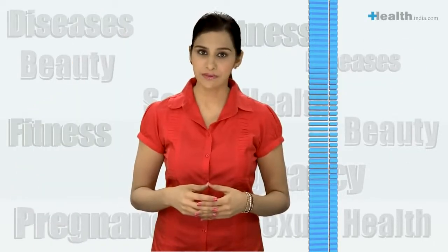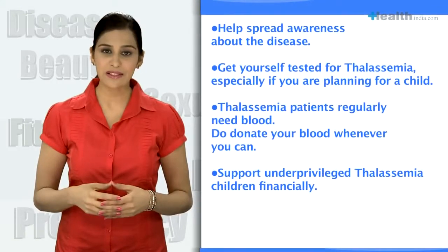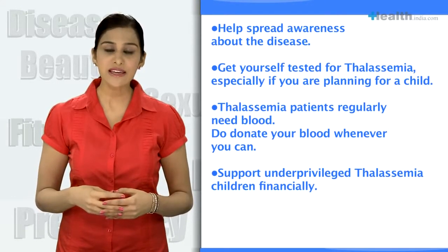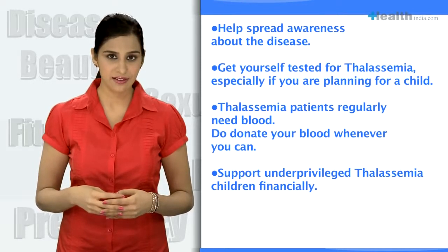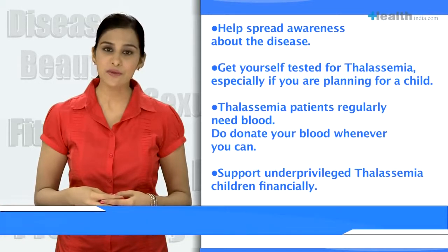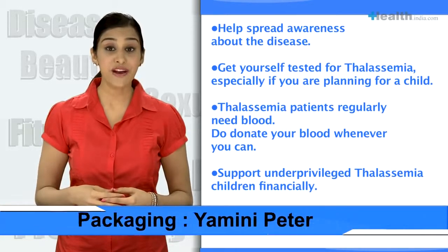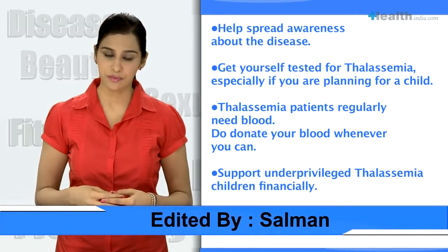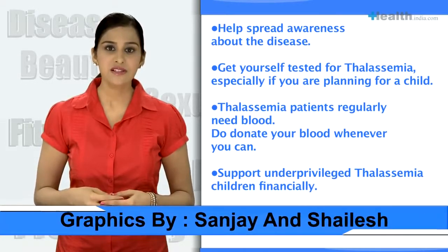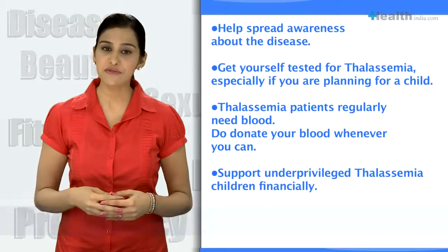Here's how you can help. Help spread awareness about the disease. Get yourself tested for thalassemia, especially if you are planning for a child. Thalassemia patients regularly need blood. Do donate your blood whenever you can. Get your friends and family to do the same too. Help hold blood donation camps in your neighborhood. Support underprivileged thalassemia children financially.